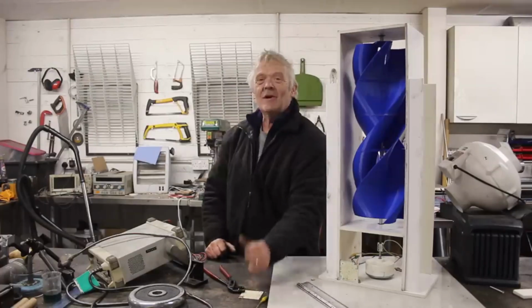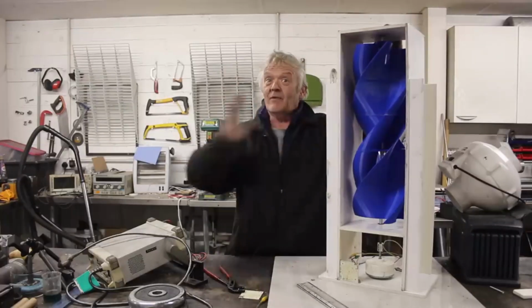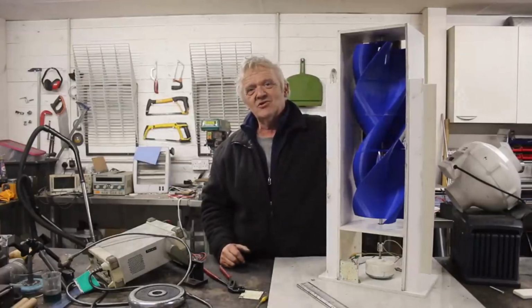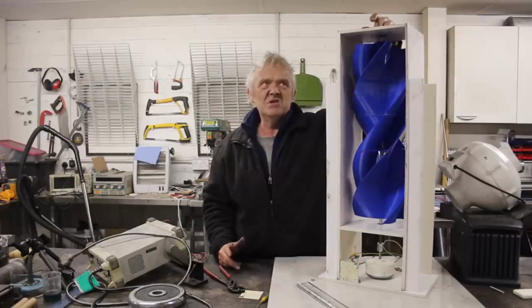Anyway, I hope you enjoyed the video. And remember, the idea of this is a wind wall. We have a bank of them, not just the one. And this is only 50 centimeters tall, so it's half a meter. We really want it about meter, 1.2 meters, something like that.